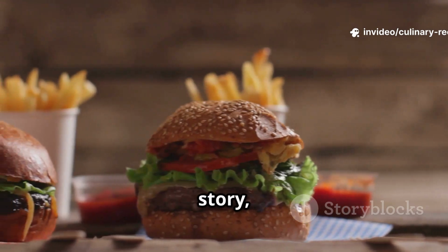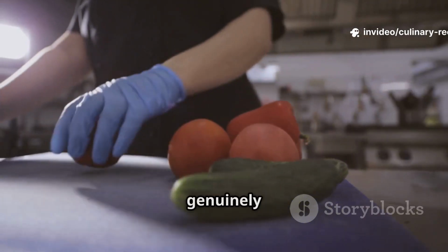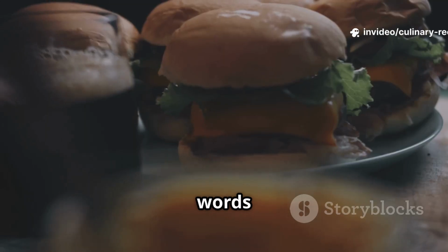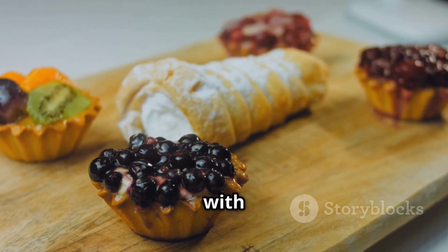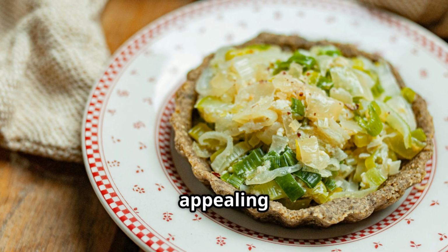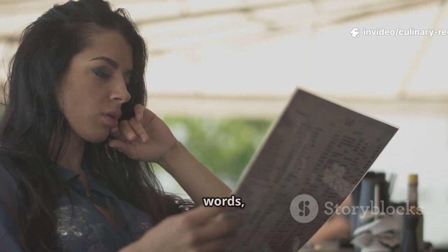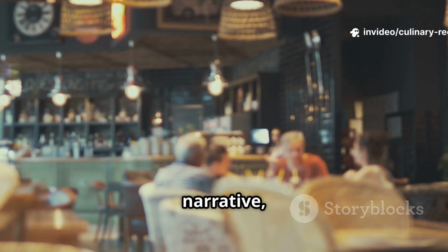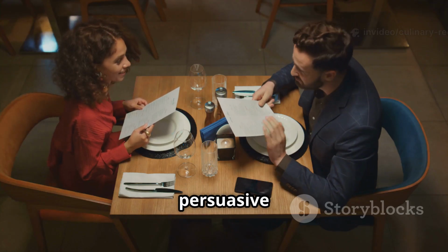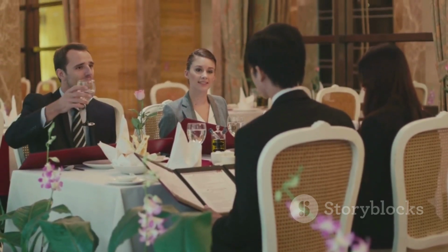These terms create a story, making dishes feel special and worth the premium. While some restaurants genuinely source with care, these words are powerful shortcuts to perceived quality. A local seasonal tart with artisan cheese sounds far more appealing than a plain vegetable tart. Recognize the emotional pull of these words, but judge the food by taste, not just the label. Enjoy the narrative, but stay aware of its persuasive intent. The real value is in the experience, not just the description.